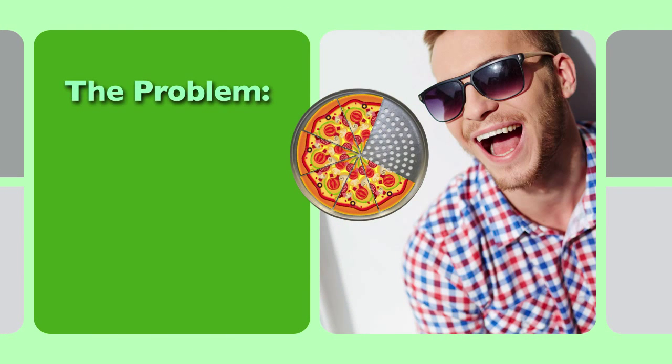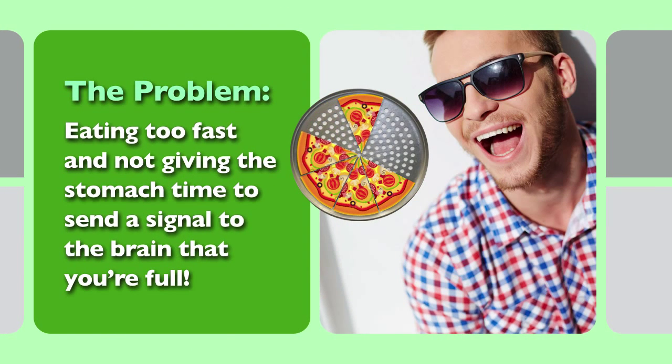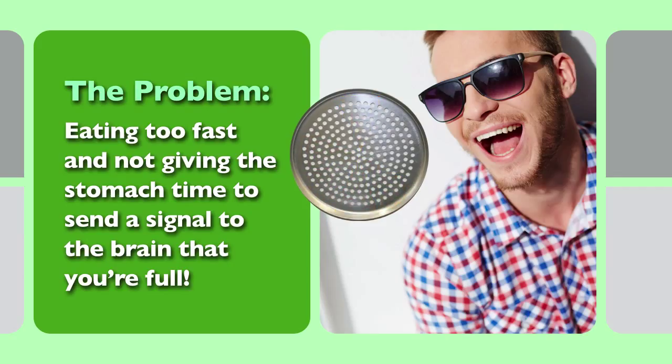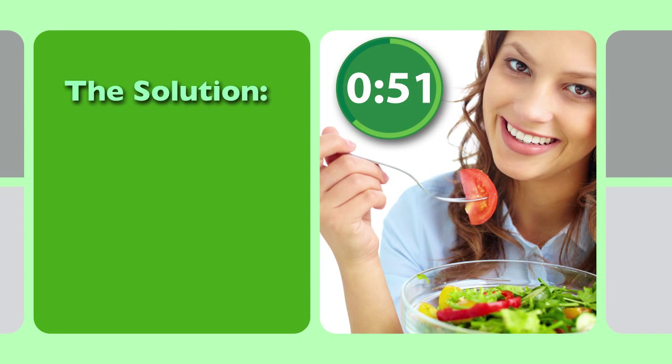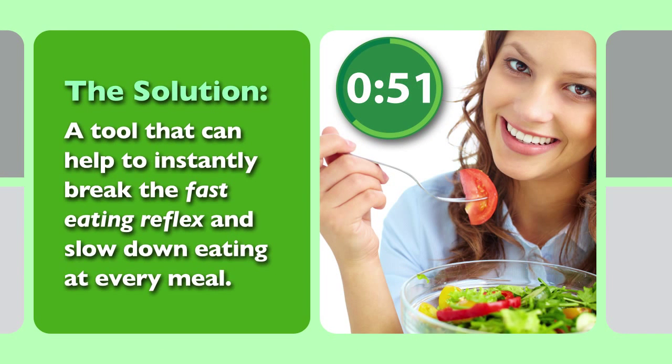The problem? Eating too fast, not giving your stomach enough time to send a signal to the brain that you're full. The solution? A special tool that can help to instantly break the fast eating reflex and slow down eating at every meal.